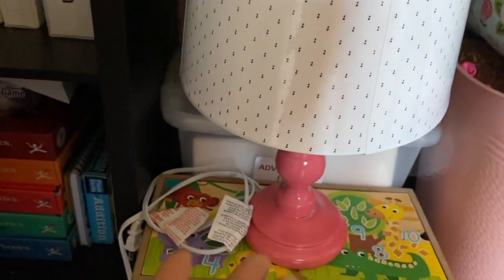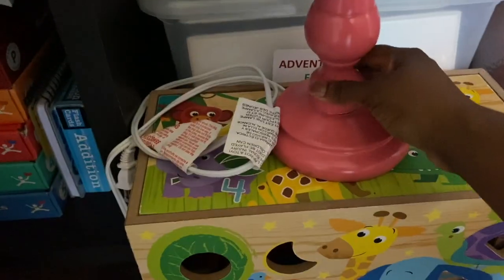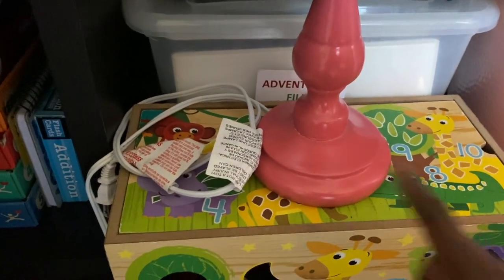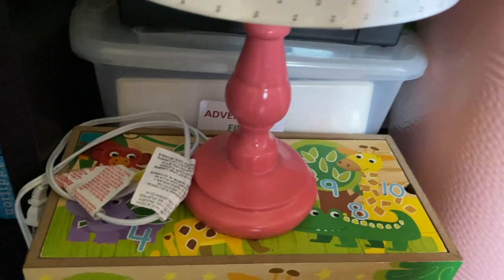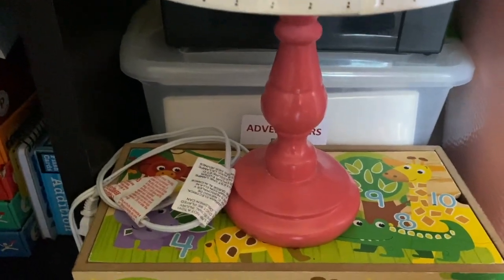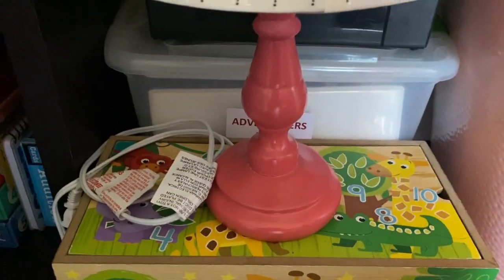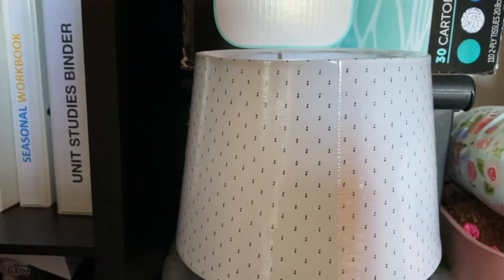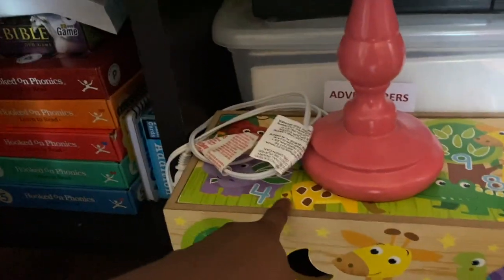Right here is a lamp that actually won't stay in here, but I want to get time to repair this lamp. I just want to put some glue down here and clean it up. My daughter broke this and I just don't want to get rid of it because the crack is right here at the base. You can't really tell unless you're up close to it and the light functions well. So I'm going to at some point fix that and put it back out.